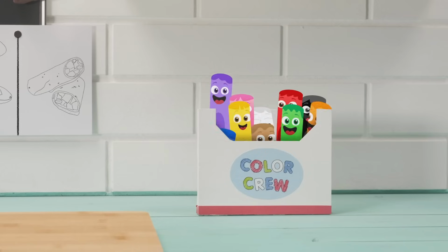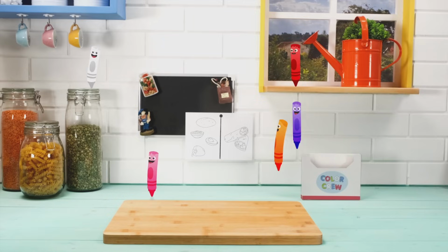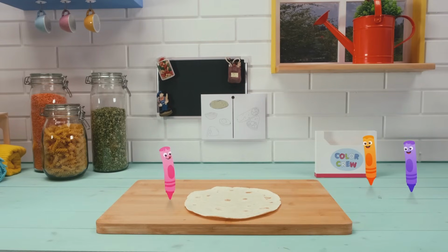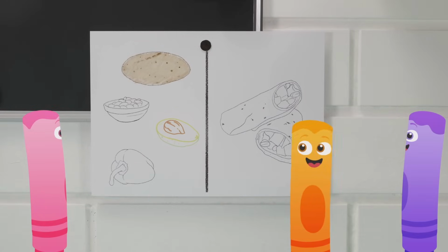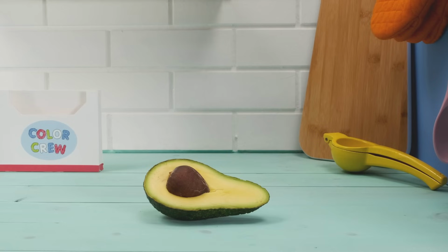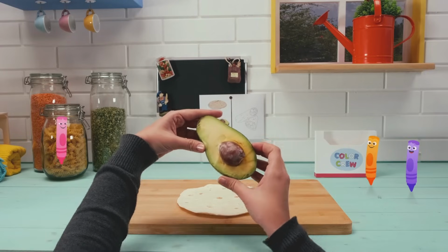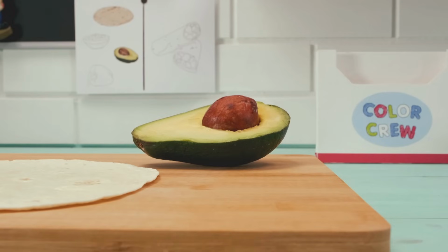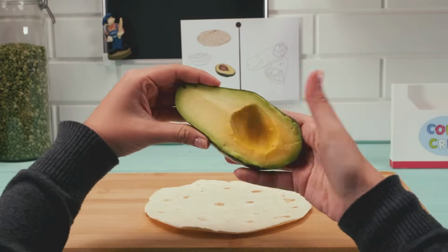Hello, Color Crew. Come on out. Come on. Tacos. Tortilla. Wait, we need to fill the tortilla. Let's draw an avocado. Avocado. Looks great. Mr. Eraser, can you help? Thank you, Mr. Eraser. Much better without the pit.